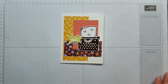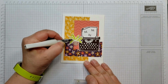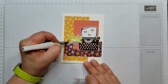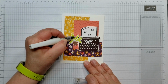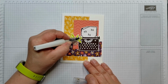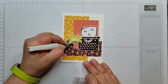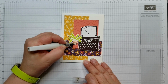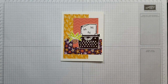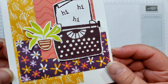Okay, and then I'm going to bring in my Wink of Stella. And I'm going to add some to the leaves of this plant. And then I'm going to add some to this clay pot. Now it is pulling some of that Copper Clay, and it's kind of filling in and giving that a little bit of color. So I'm just going to brush my Wink of Stella brush to get some of that ink off. So it kind of just blended it a little bit.